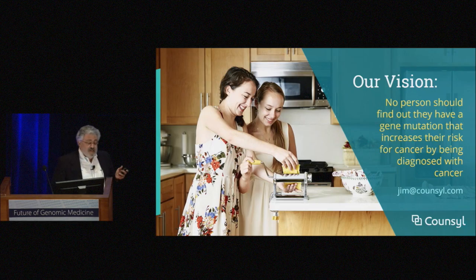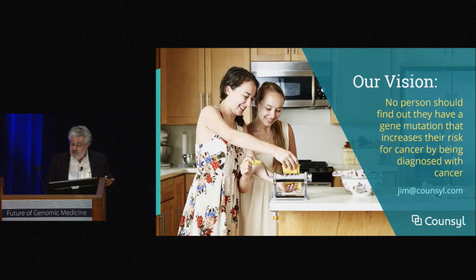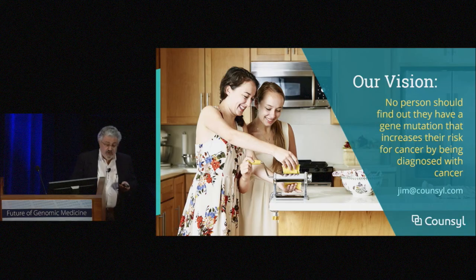So those are some of our solutions. Again, they won't solve all of the problems in terms of extending germline testing, but we think we've created some that will make it much more accessible, and our hope is that the majority of patients who find out they're mutation positive won't do it after finding that they've already had cancer.